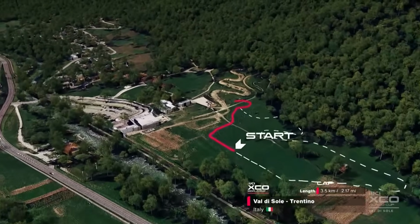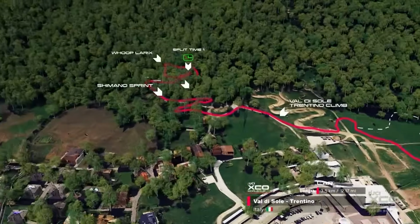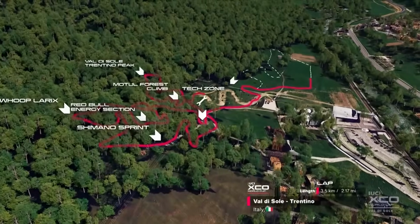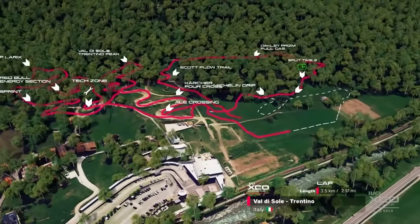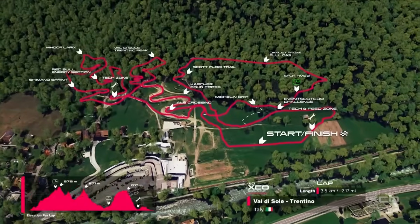Here's the course he's going to try and back it up on today in Val di Sole, Trentino. 3.5 kilometers the journey, slightly tweaked, very, very similar as it has been in the last couple of seasons. Big fast ascent through the four cross section out of the woods, and then that really heartbreaking, lung-sapping climb back up to the top before a fast descent back into the field.